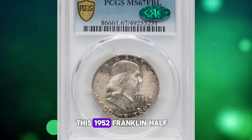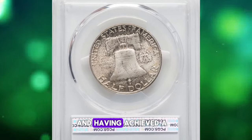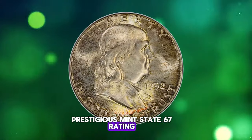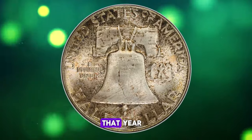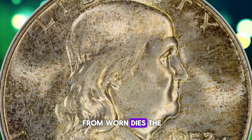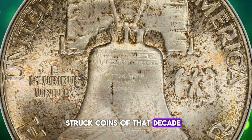This 1952 Franklin half dollar is a stunning example, showcasing a beautiful tone and having achieved a prestigious Mint State 67 rating, complete with full bell lines and CAC approval. Despite a large production run at the Philadelphia Mint that year, which typically would result in many coins being struck from worn dies, the 1952 P half dollars are surprisingly some of the better struck coins of that decade.